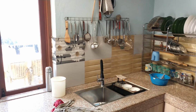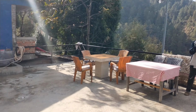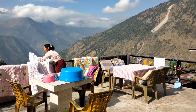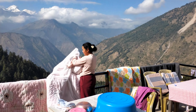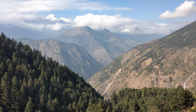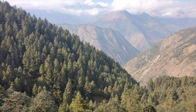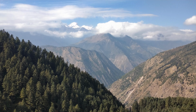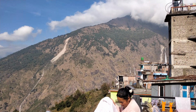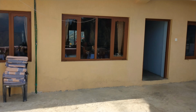Okay, so this is the kitchen. I was just upstairs, and this is that patio area. Namaste. Wow, look at this view. Oh, are you kidding me? By the way, I have 4G all the way up here. I have an NTC card and an Ncell, and we have 4G. But check this out. This is so nice. Let's go ahead and check out the dining hall. It blew me away seeing the dining hall.